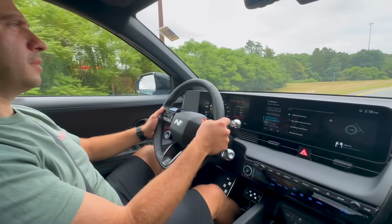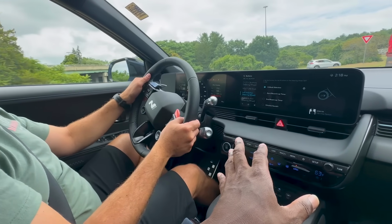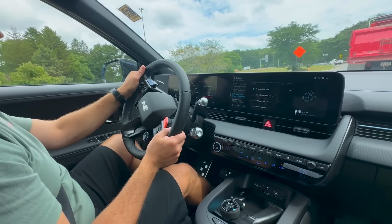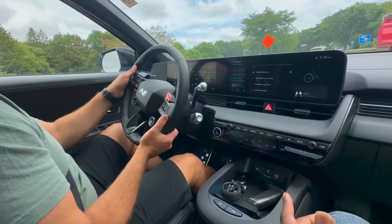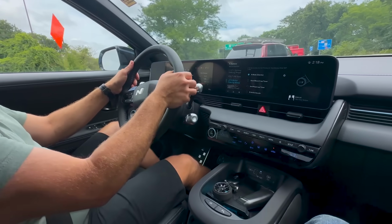It's also very quiet. It's extremely quiet once you take it off that noise mode. That's what N stands for. It's N for noise mode, yeah. The NVH is just as good as any other EV. It's very quiet.